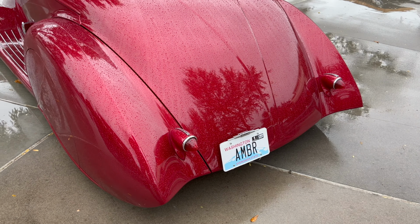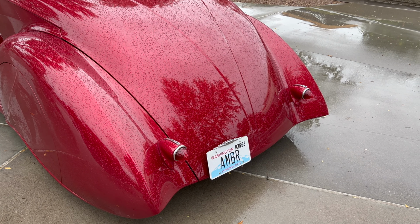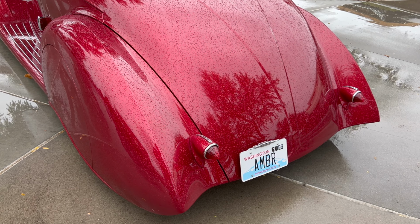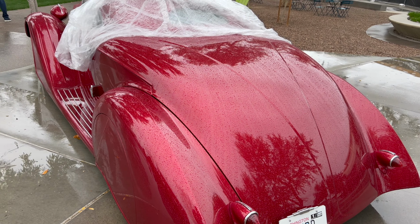Really amazing. So the reference on the license plate to amber means that it won the America's Most Beautiful Roadster competition in 2017. Yeah, that's pretty high zoot. About as high zoot as you can get.